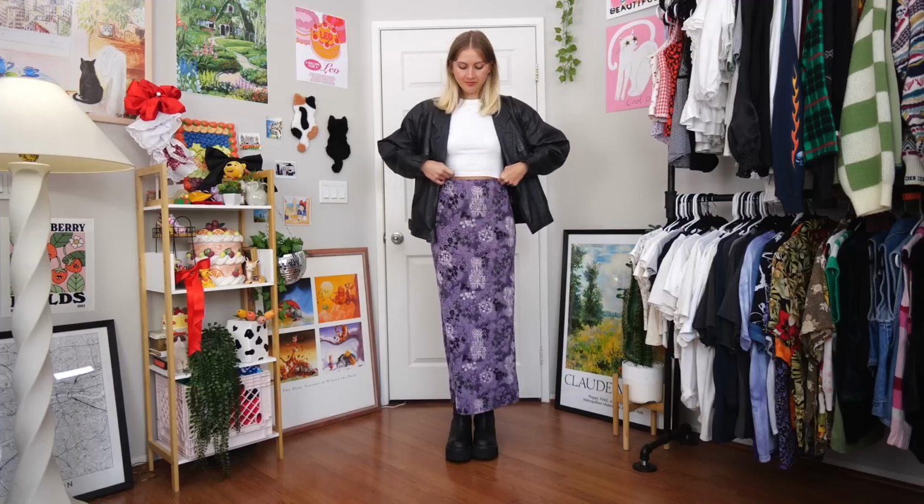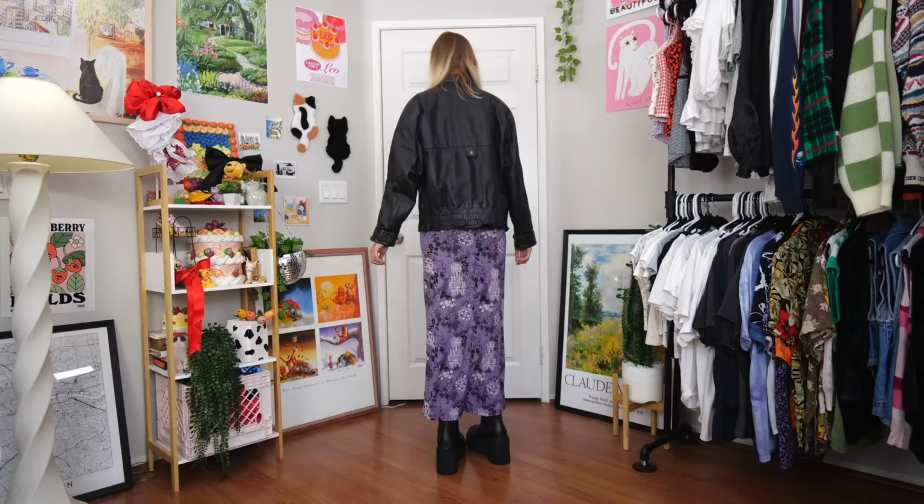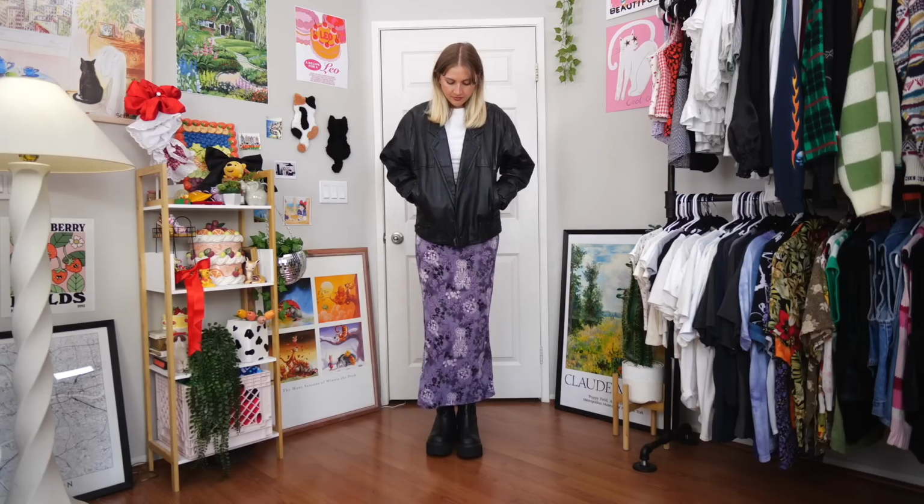The first one is this purple skirt that I thrifted from Savers. It was $4.99. It's kind of this slinky material. That's the best way I can explain it. It very much reminds me of a 90s maxi skirt, especially with the pattern. I definitely see it with my denim vest or even my black vest. I think would be really, really cute.